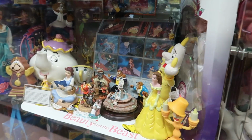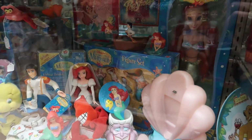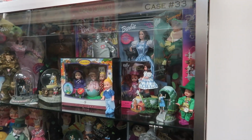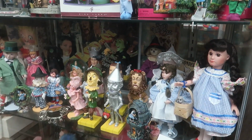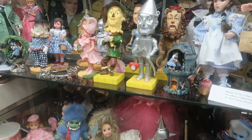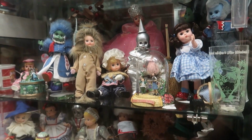Here we have Beauty and the Beast stuff. And we got some Little Mermaid stuff. It looks like we have all the Wizard of Oz stuff in this case. I like Wizard of Oz. It's just a very strange movie. Lots of strange stuff going on in that movie that I think people don't really acknowledge.